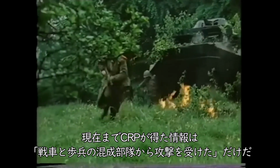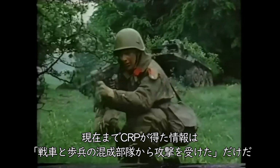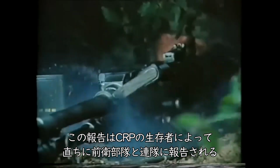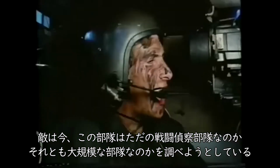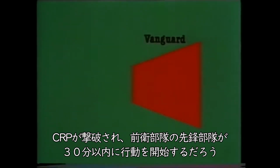The only information that the CRP has gathered so far is that they've been fired on by a mixed force of tanks and infantry. This information is immediately transmitted back to the advanced guard and the regiment by the surviving members of the CRP. They will now try to find out whether you're just a fighting patrol or part of a much bigger force. With the CRP destroyed, the next element of the advanced guard, the vanguard, can be expected to come into action within 30 minutes.